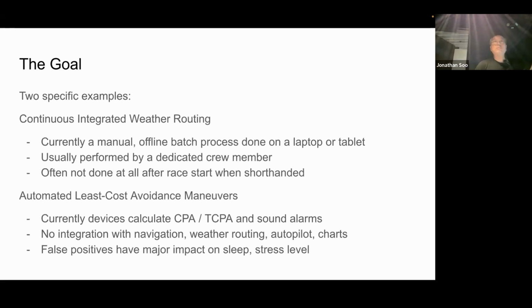The first one I've been hinting at: continuous integrated weather routing. Weather routing is where you use weather forecasts, specifically different types of wind forecasts. You use the model of how fast your boat will sail in different conditions in different directions, and you basically do an A-star search from where you are to where you want to go to figure out the best combination of sailing directions to get there. Right now, there's some excellent software that people use to do this, but it's generally running on a Windows laptop that you have to operate below decks.